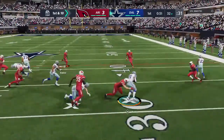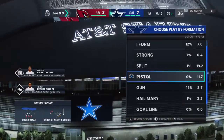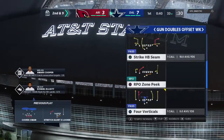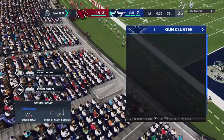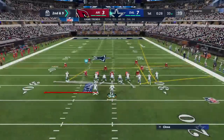And when you start plotting for this drive, when you start thinking to yourself, okay, what are we going to do? You don't go away from what you did before because that worked, but you have to be prepared for wrinkles and counters because you know they'll make some adjustments. Brings up 2nd and 9. Ball at the 33, 2nd and 9.